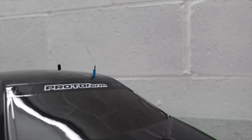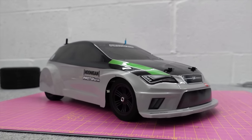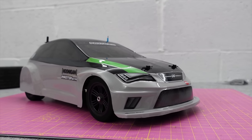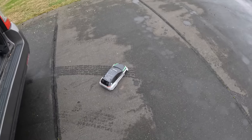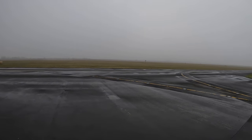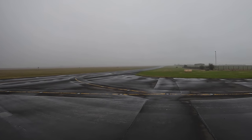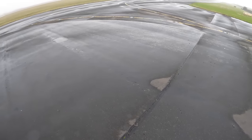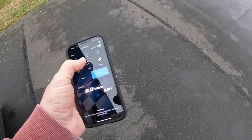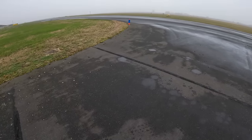Aerial sticking out there, hoping that my signal loss will be very minimal. It's quite a long stretch of road. Anyway, speaking of which, let's go. It was meant to be a bright, sunny day today. And this is what we're greeted with. Mist and, yeah, a damp surface, and it's 2 o'clock in the afternoon. Anyway, we got to do what we got to do, haven't we? So let's go.